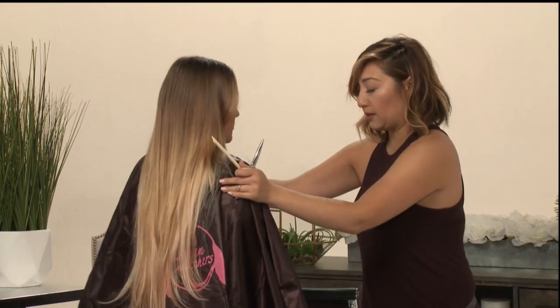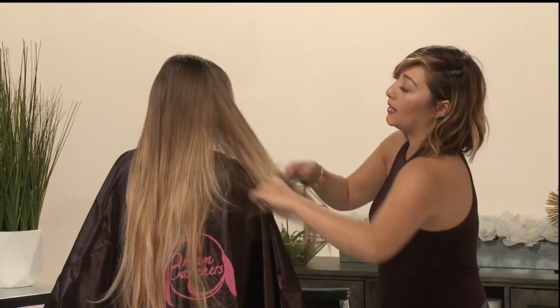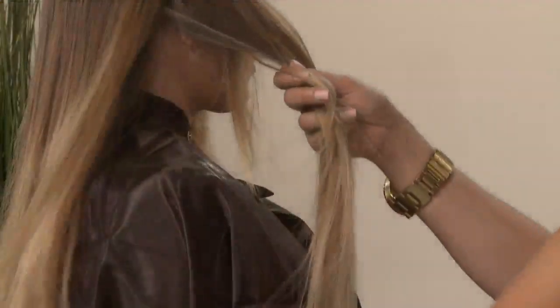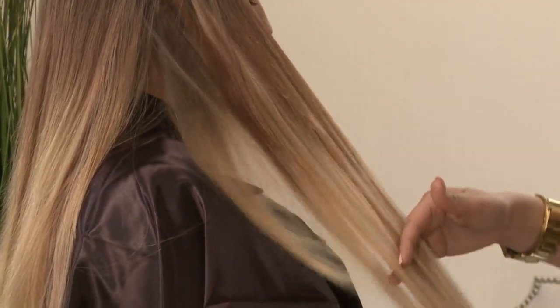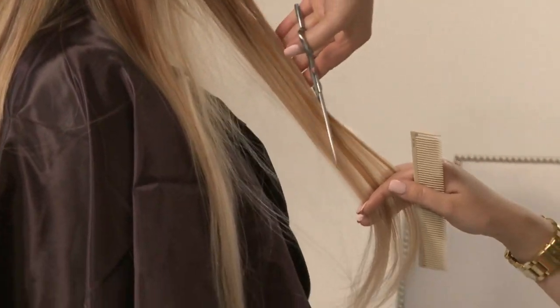We're gonna spin Bonnie, thank you so much. And again, I'm gonna bring everything forward of the ear, forward. This is all the framing, shaping around the face. I'm gonna bring it forward and I'm just gonna slide.